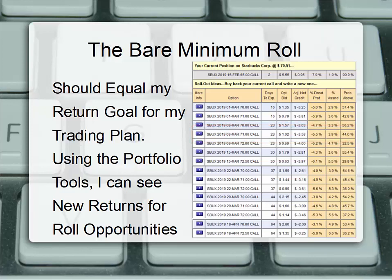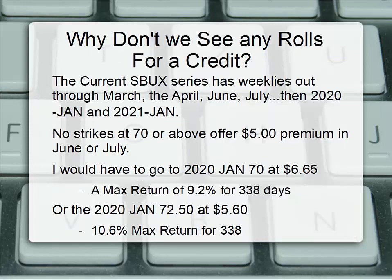I could lower the debit by rolling further out in time, going out maybe to April, which is 64 days out, but I have to make sure that the premium and the new percent return if assigned matches the ratios I want for my trading plan. Now, why don't we see any rolls for a credit?